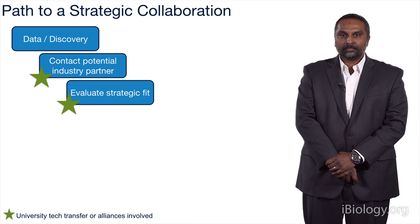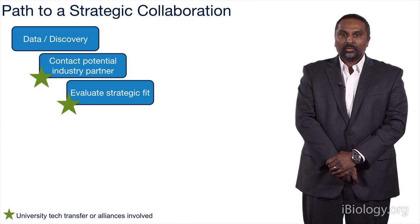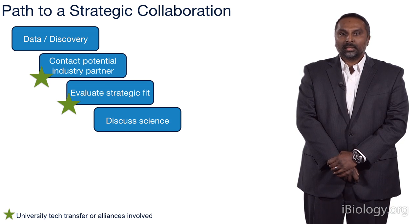The next step in a company's partnering process is for the scientific scout to evaluate the academic group's proposal for strategic fit. As we discussed previously, this assessment will include if the proposal fits with the company's area of focus, therapeutic modality, etc., as well as the company's risk tolerance and business model and other elements of the company's strategy. If there is a good strategic fit, and the science seems to be sound at a high level, the next step would be for the academic and company scientists to have in-depth scientific discussions. Initially, these would be non-confidential discussions.